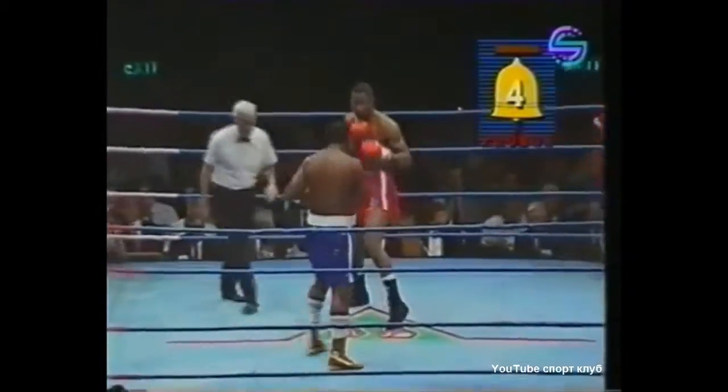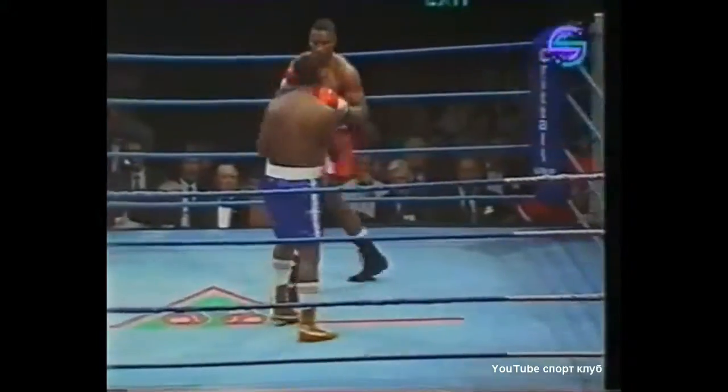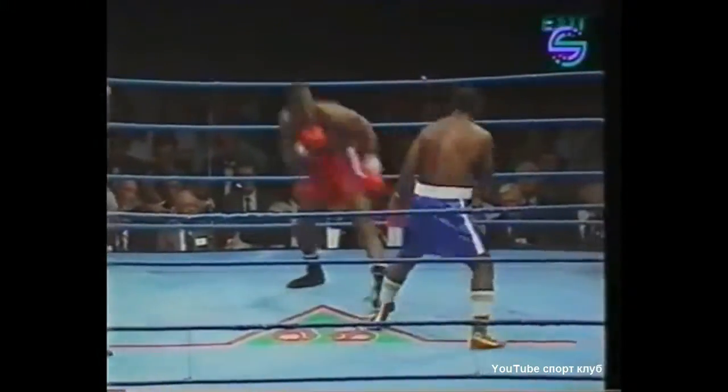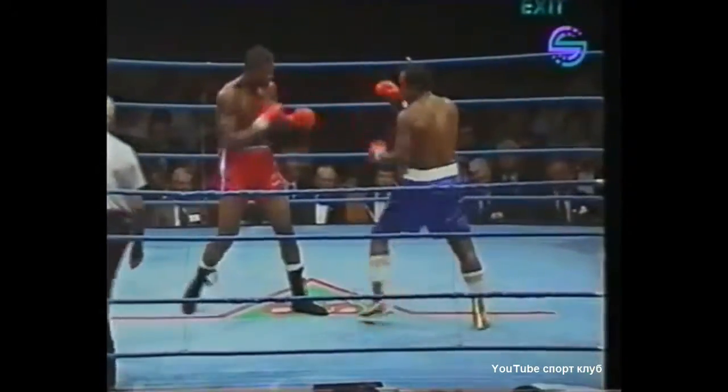Scheduled 8 rounds, remember, this is the 4th. Lennox Lewis in the red, and the former WBA Cruiserweight Champion of the world, Ossie Ocasio, Ossie Jaws Ocasio from Puerto Rico in the blue.